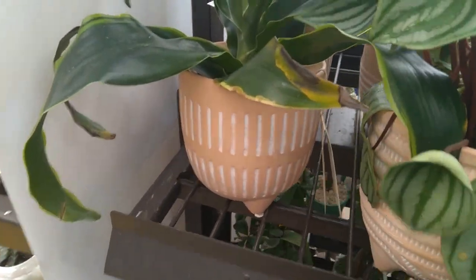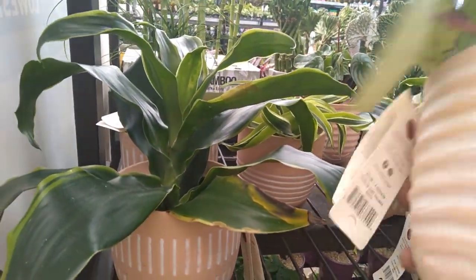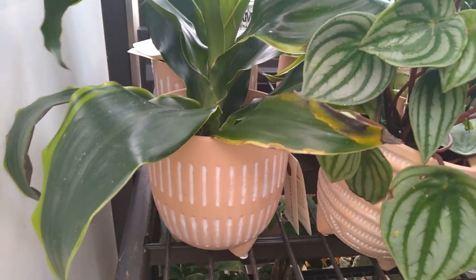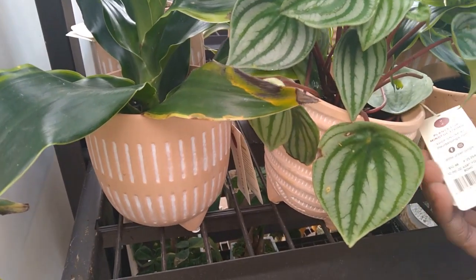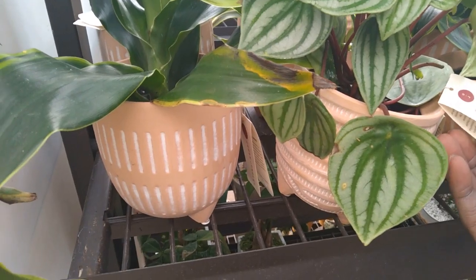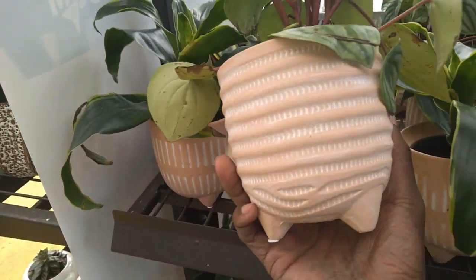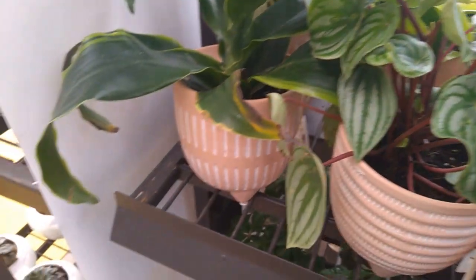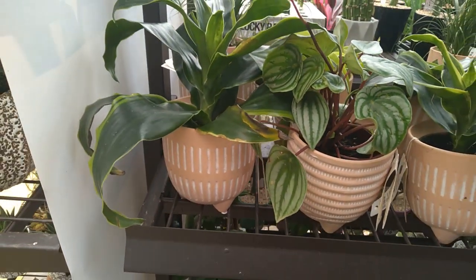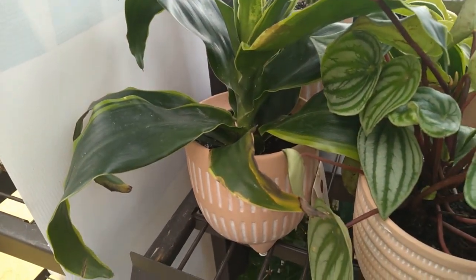We move on up. We have a struggling peperomia, which is in an Urban Jungle pot. If it was in another pot, I'd be a little bit more excited, but it isn't. And this one is only $12.98, which is not bad because I'm the type of guy, I'm telling you, I would spray this pot black. But yeah, she's not in the best of condition. I wonder if they could give me a discount on it. I will most definitely think about getting it.